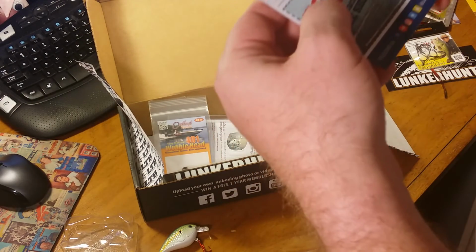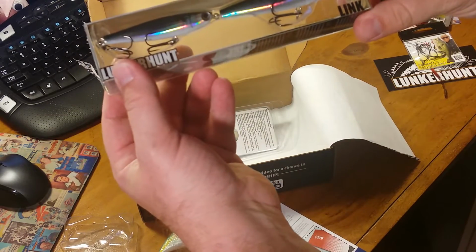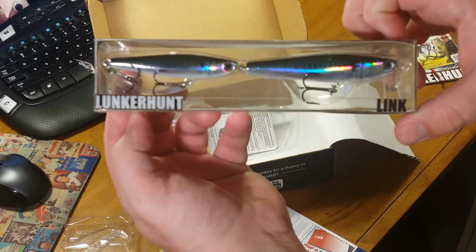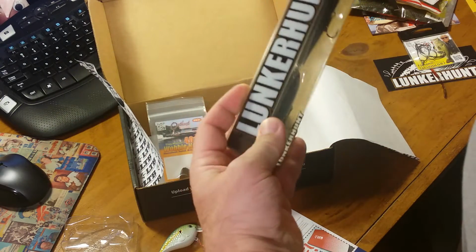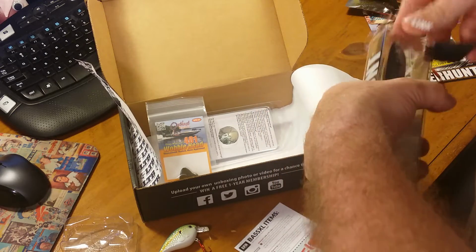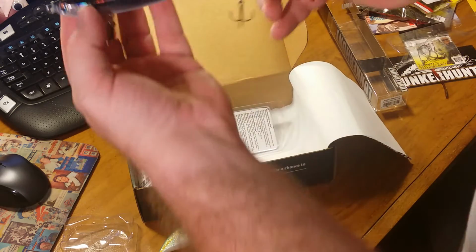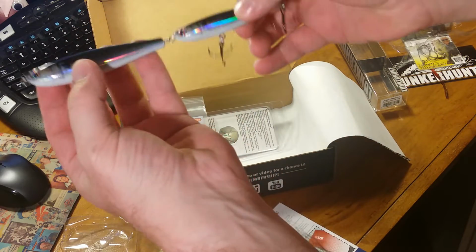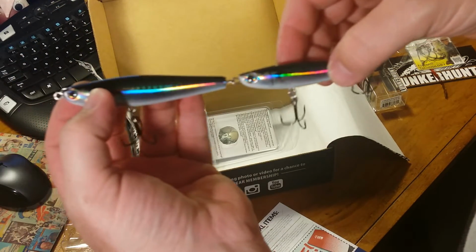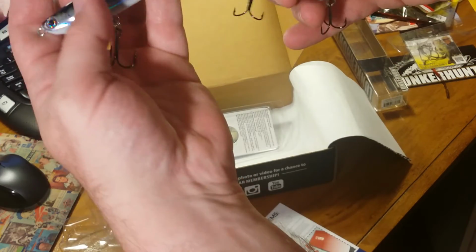Alright, moving on to the Bass XL box. So, we've got a new bait from Lunker Hunt. That's a cool bait. Let's take it out of the box. So we've got a green color. They're linked in the middle with two eyes. Looks like when the light hits it, it's a rainbowish color. You've got one treble up front, two in the back.